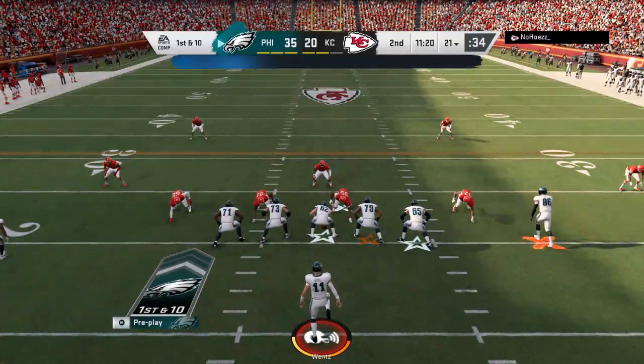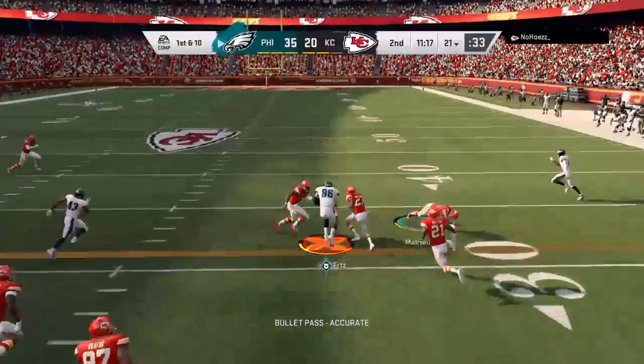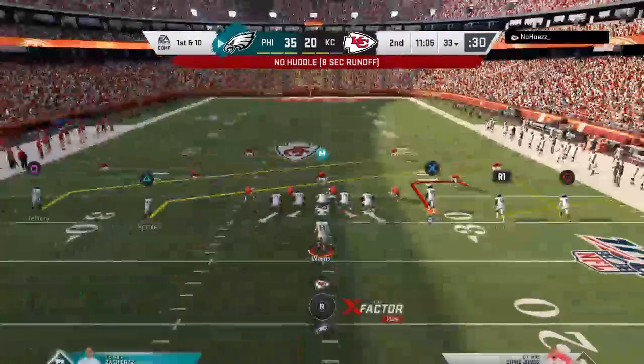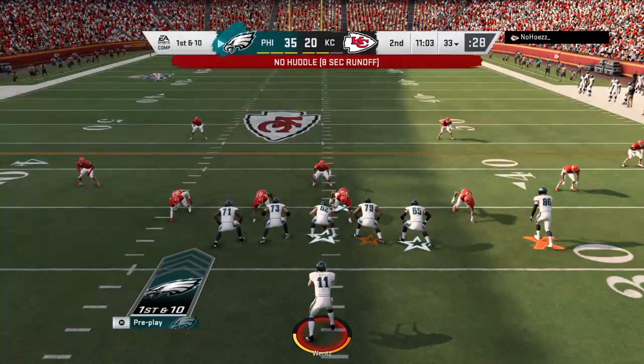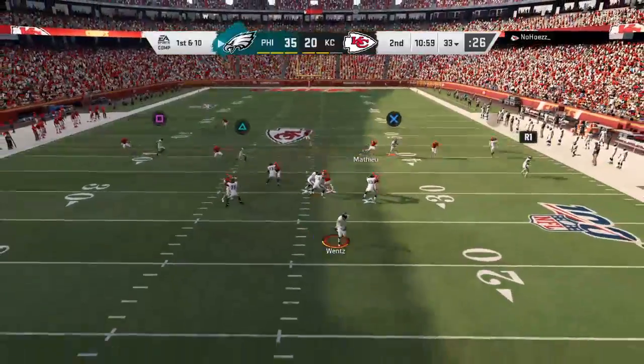Wentz and the Eagles now with a 1st and 10 at their own 21. Wentz going to throw. And a quick throw here, that's complete. And he's got it past the 30 before he's hit and dropped. 12 yards is the pickup. Good for an Eagle 1st down.